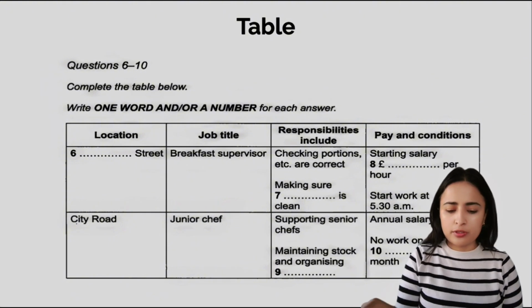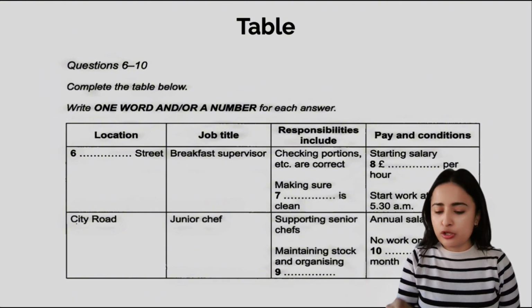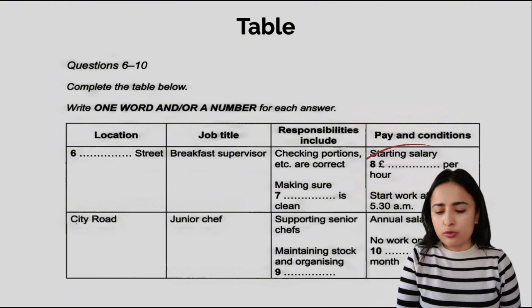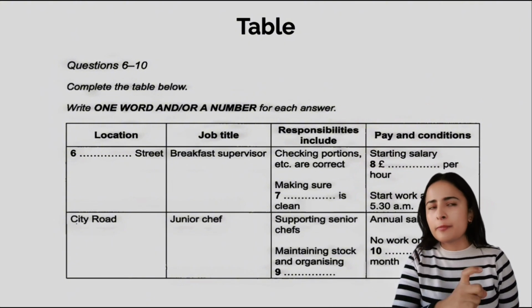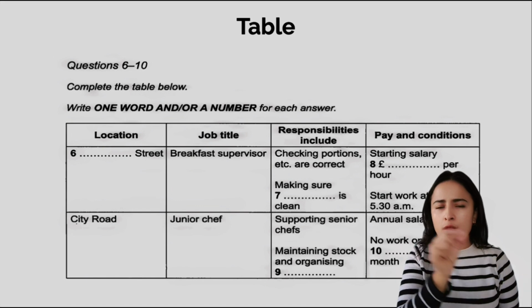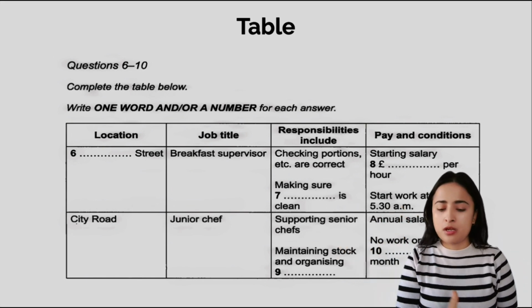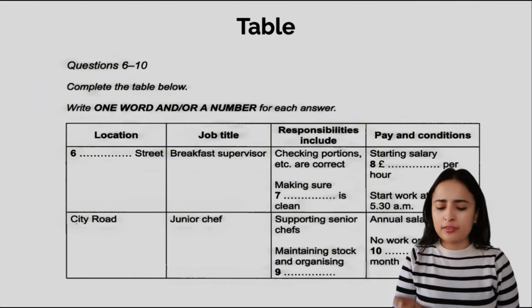Read the question, then listen to the audio, expect what type of answer will be in the fill in the blank, such as in 8 you should expect a number, right? So if you are just listening to the audio and a number will be said, you will not be so concentrated to even remember the points after the number, and it will get missed. So expect what type of answer you will get in each fill in the blanks.